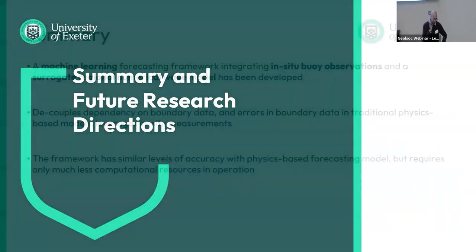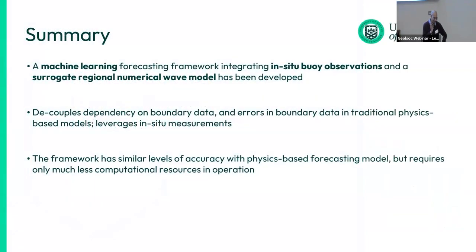So to quickly sum things up, we've presented a brief machine learning framework that can use in situ buoy observations and a surrogate regional model to forecast. And the useful thing is that we remove this reliance on boundary data and can overcome some of the errors that you see from the boundary data. We tend to have similar levels of accuracy to physics-based forecasting models, but as with most machine learning models, we take the advantage of using a fraction of the computational requirements.